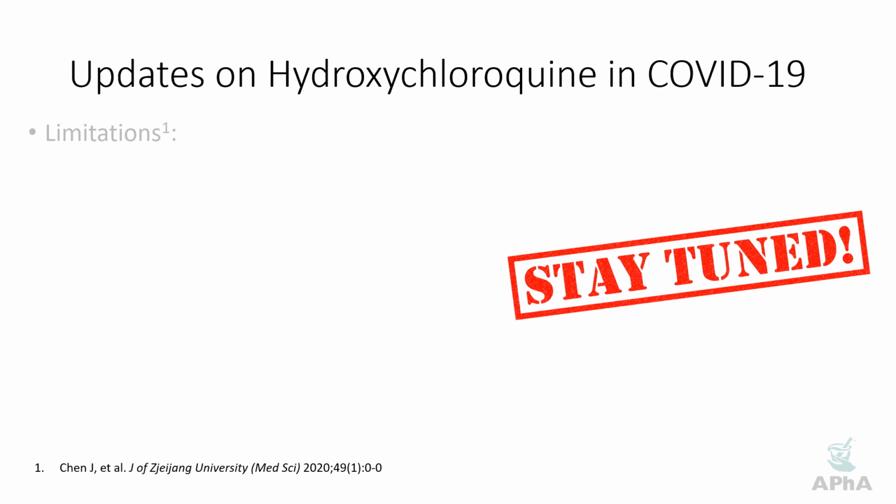So what were the limitations of this study? Again, very small n, only 30 patients. A different intervention. So again, this was just hydroxychloroquine. It was not hydroxychloroquine plus azithromycin. It's unclear what role the azithromycin plays in terms of antiviral effects or in controlling the disease process. But again, different intervention, so can't quite compare apples to apples. The dosing of the hydroxychloroquine was also different.